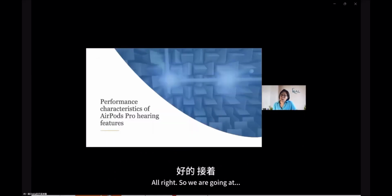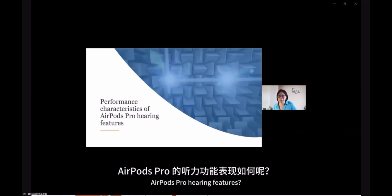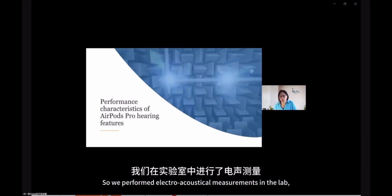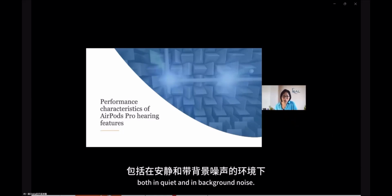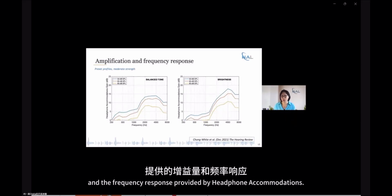All right, so how are we going? We're all set up. What are the performance characteristics of AirPods Pro hearing features? So we performed electroacoustic measurements in the lab, both in quiet and in background noise. First, we wanted to determine the amount of amplification and the frequency response provided by headphone accommodation.